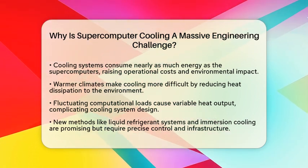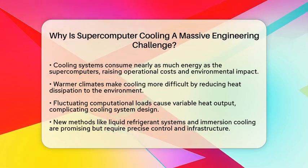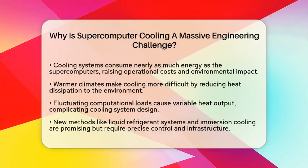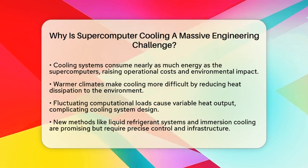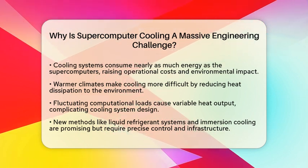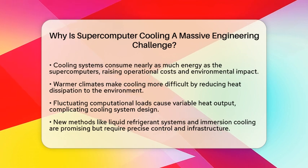Energy consumption is another big challenge. Cooling systems can use nearly as much energy as the supercomputers themselves. This creates a cycle where more power is needed to keep the machines cool, which raises operational costs and environmental concerns. In warmer climates, cooling becomes even harder because the surrounding air is already hot, making heat rejection to the environment more difficult and costly.